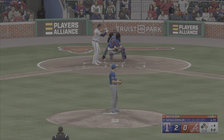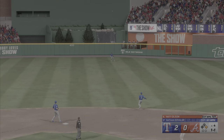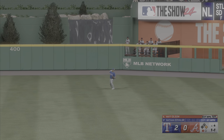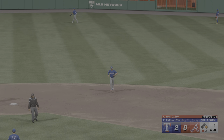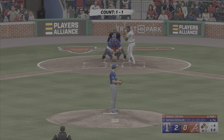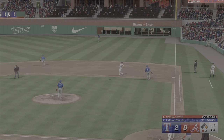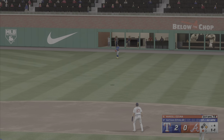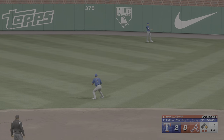Here's Matt Olson. The 1-1. On a line. Brings it in. Not fooled at all right there. He was clearly all over it, but sometimes you hit it too hard and right at someone. You're looking for one of those bloop hits to get a knock sometimes. And that one is lifted in the air. Garcia makes the catch. Two down.